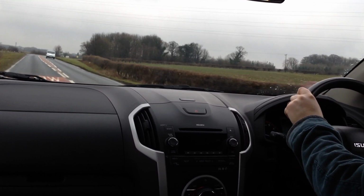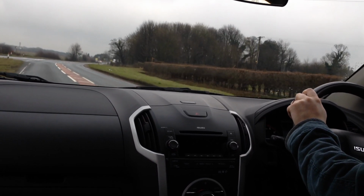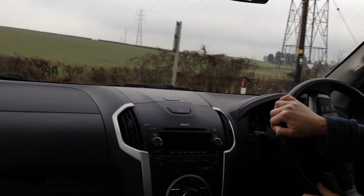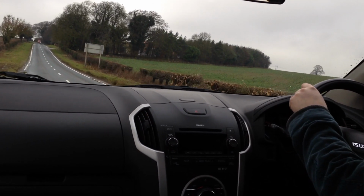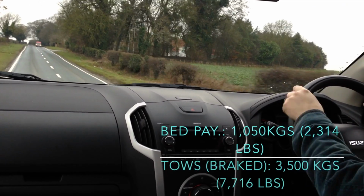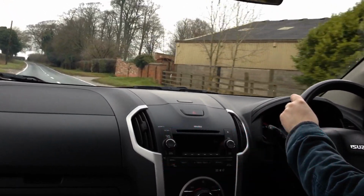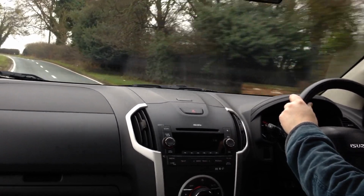they've set the suspension up really nicely on it, because one thing they haven't done with this AT35 is compromise on the towing capacity. The actual load bed capacity stays the same as the standard D-Max, and the towing capacity of 3.5 tons stays the same, which is impressive.